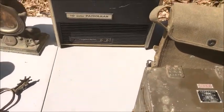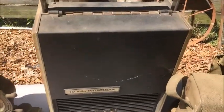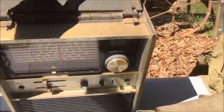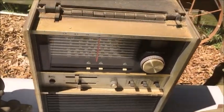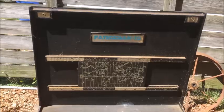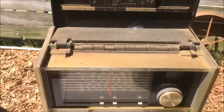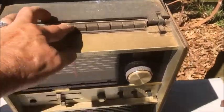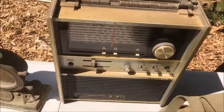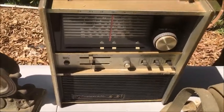Now for the radios. This one here, it was a Realistic. It was put out by Radio Shack. And I actually plugged this in, and this one does work. It's 10 bands, and I figured when I got it it was to listen to police, because it's called a Patrolman 10, but it's actually like a shortwave weather radio. It has all these buttons, and some of them, of course, don't work because they went digital, and this is analog. This was probably from the 1960s here.